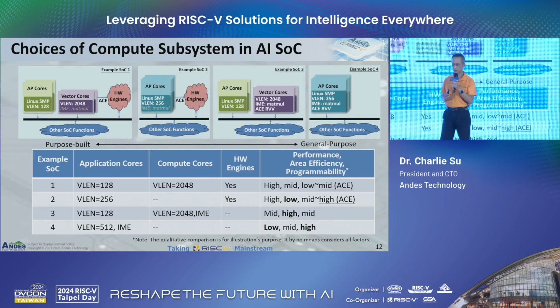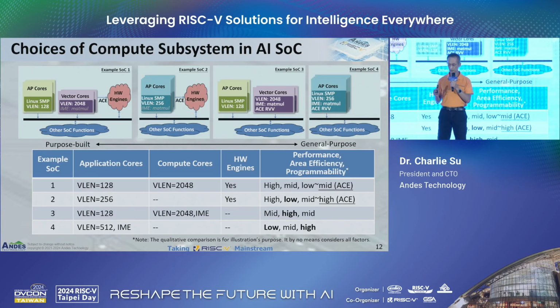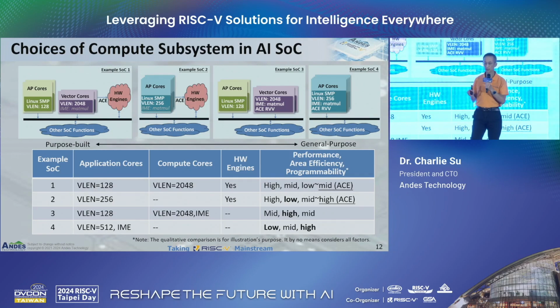Different forms have different implications in terms of the attributes on the left. For example, if you have just one application processor, it probably provides the best programmability, because it's general purpose and just one kind of processor you need to program. But your performance may be lower because you don't fit everything. The other extreme is you have different hardware and you can fit your application very tightly. But this is the choice of the SoC design. So we provide all the options for customers.